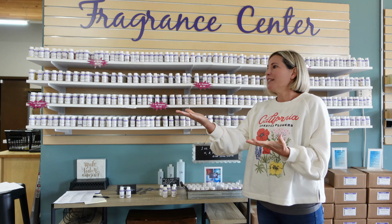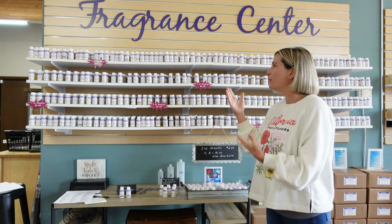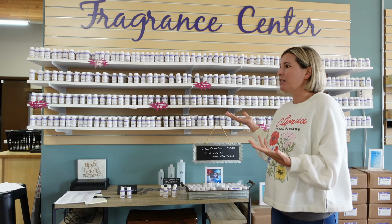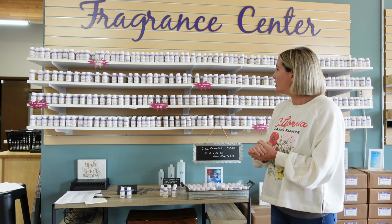Well, and to actually get your hands on it, like you said, and not just read a description, but to actually come in and say, oh, I've really wanted to smell this one for a long time. And I think you're one of the only ones that I've seen that carries Palo Santo. Oh, okay. So that's nice to know that you guys have that too.